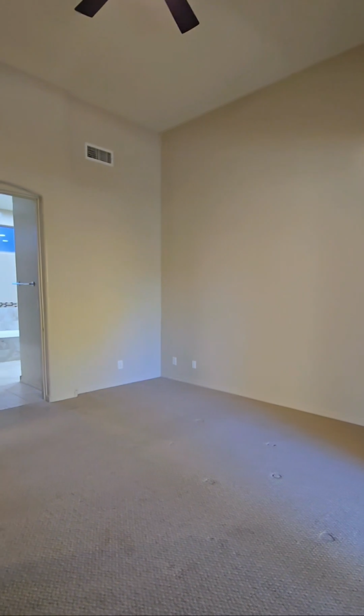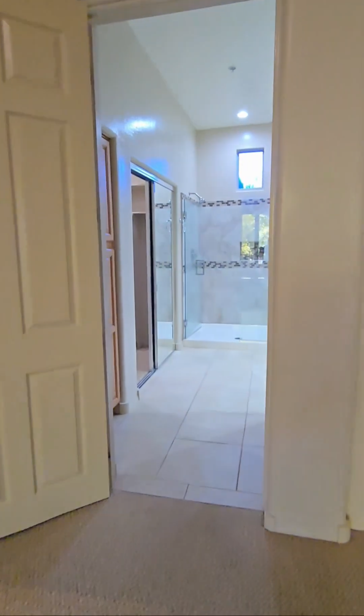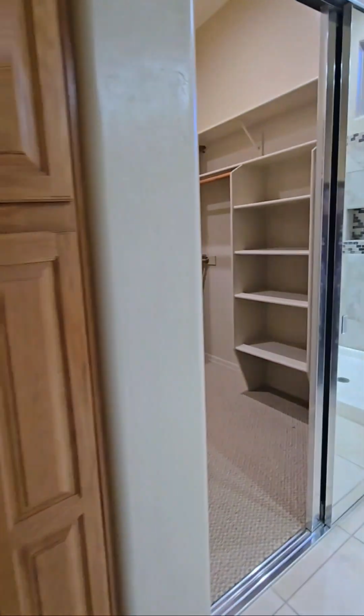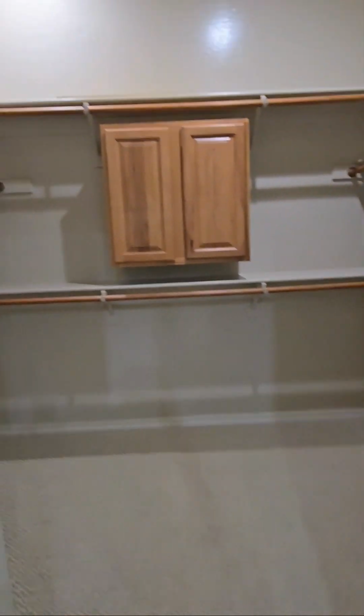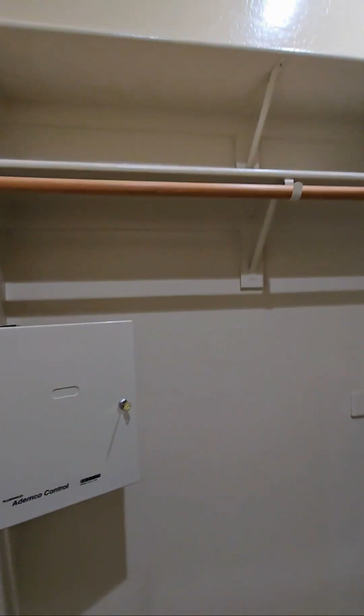Again, a brand new sliding glass door. Got honeycomb shades there. I love those. They're so easy to maintain. They are energy efficient. Beautiful addition. And the primary bathroom. When you come in here, you'll notice there's a lot of cabinets, storage space here. A huge closet. Just a ton of room in here for your things.